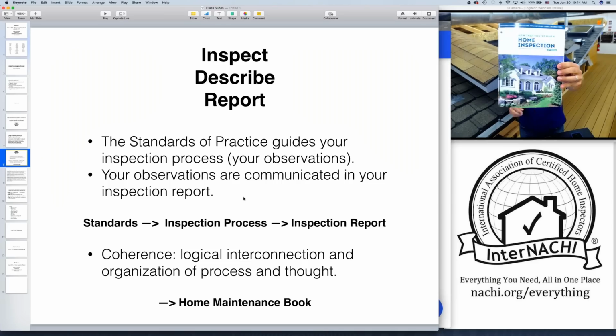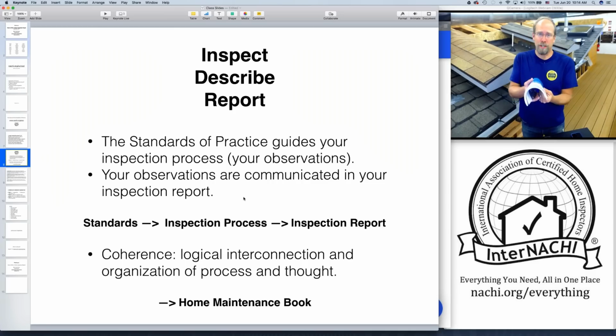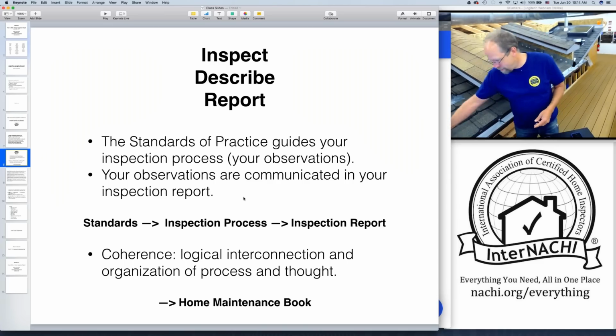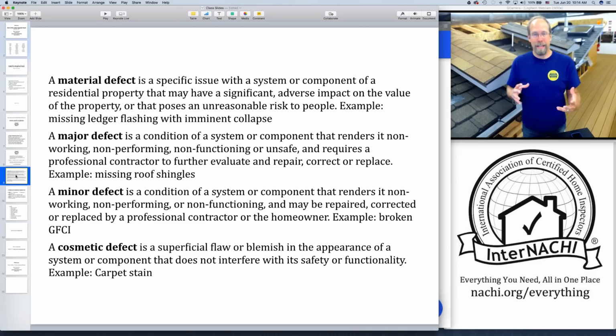So in this home maintenance book of InterNACHI's, now that you've had a home inspection, it kind of sets the expectation that you've done your job, you performed an inspection, written report, now it's their time to take over the home maintenance of the house. And each section of this home maintenance book reflects the standards of practice. So it's all coherence. It all goes together. So I would say that's one way to write your inspection report, with coherence. Make sure everything you do, starting with the standards of practice, is a mirror image of each other, right?